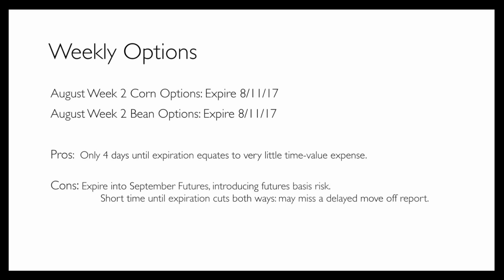On the flip side, these options expire into September futures. They expire into the newest futures. So you're introducing a futures basis risk that the other two plays do not have associated with them, because the other two plays expire into new crop futures. These expire into September futures, which do not necessarily trade at the same level that the new crop futures do, obviously. But on the flip side, because you only have 4 days until expiration, relative cost is going to be very inexpensive comparatively with the other two choices.